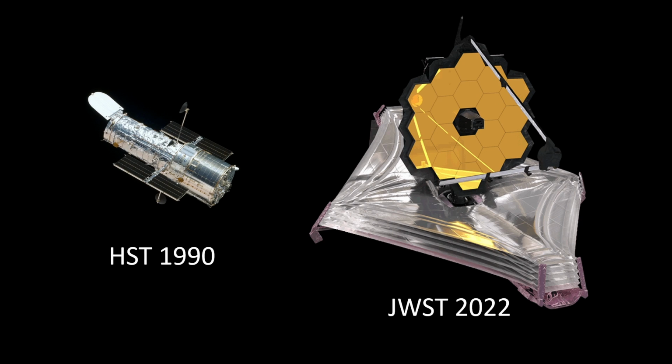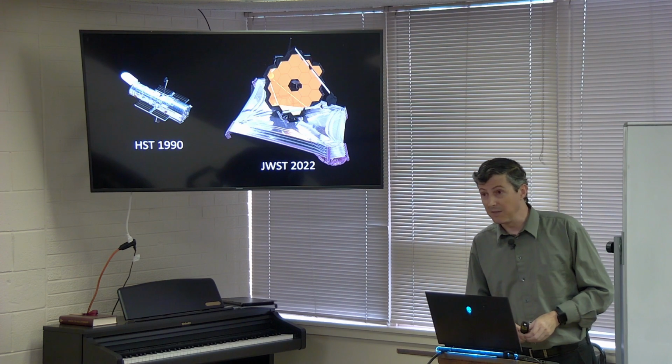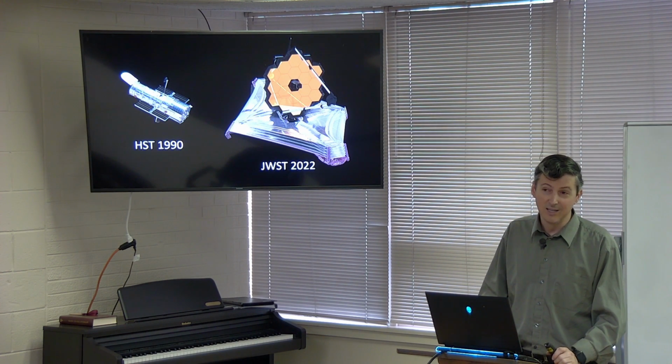Okay, and so that's why we need a better spacecraft. We need a spacecraft that can see these infrared wavelengths of light that are below Hubble's ability to detect. And that'll allow us to see galaxies that are at a much farther redshift than what Hubble can detect. And so that's why the James Webb Space Telescope was invented. And it was already being planned in the 1980s, before Hubble even launched. They were already planning its successor.